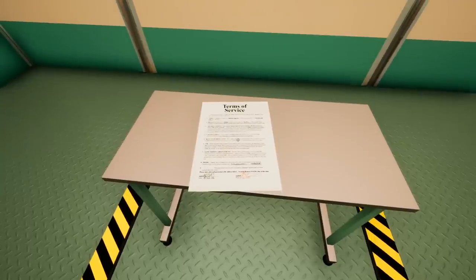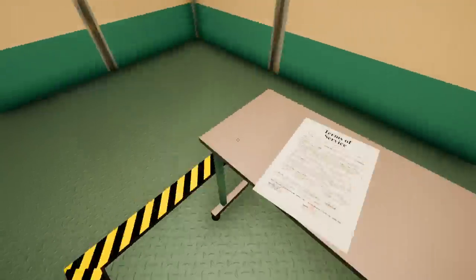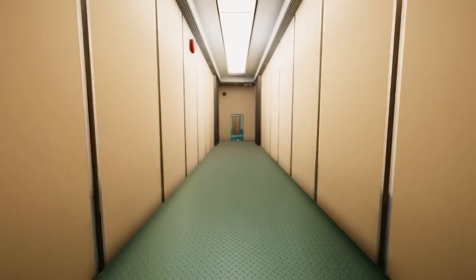I can't read this terms of service. Clinic arrangement, phone number, redacted. Yeah, that's concerning. All right, whatever. Who reads the fine print? I should.